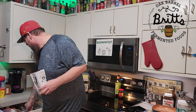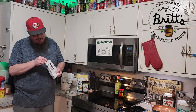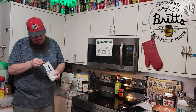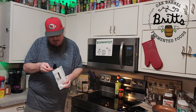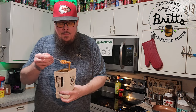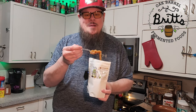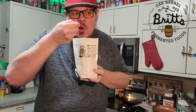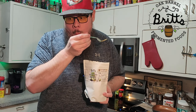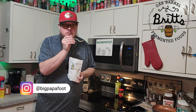All right, let me grab a fork here. And so yeah, this will be the first time I've had kimchi that's not pickled in vinegar. I didn't know there was such a thing, and I grew up, like I said, in Seattle. So yeah, here we go. I'm excited. My mouth is watering so much. This smells so delicious. That is so good.